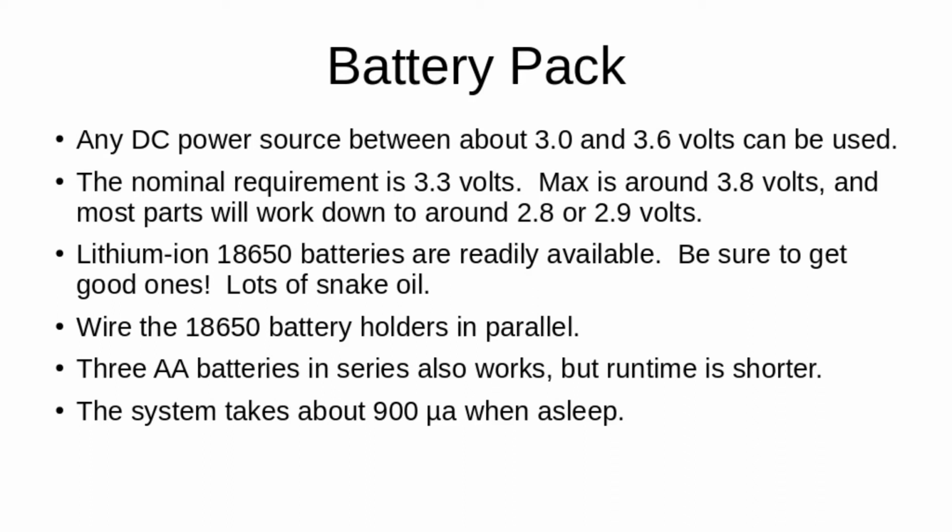An 18650 battery has a nominal voltage of 3.4. A fully charged battery at open circuit will be just about 4 volts, but once you put any kind of a load on it, it drops down a couple of tenths and gets under that maximum voltage. At about 3.0 volts, they are 95% or more discharged. So that's pretty much the limit on their life.